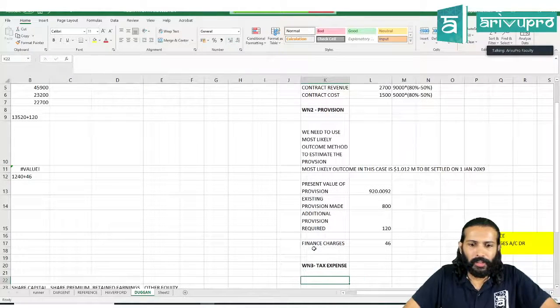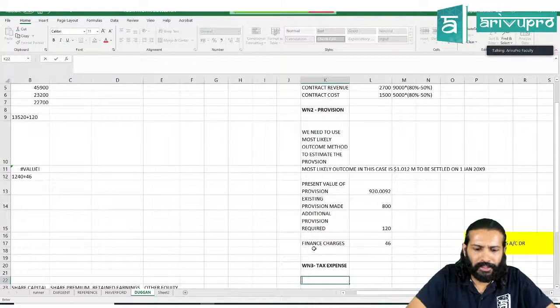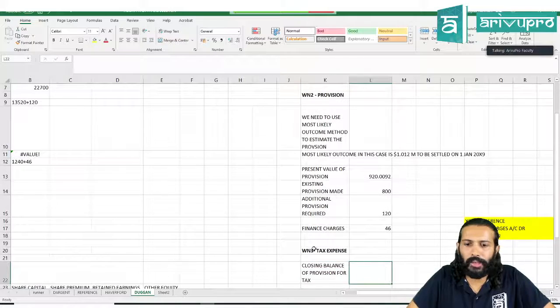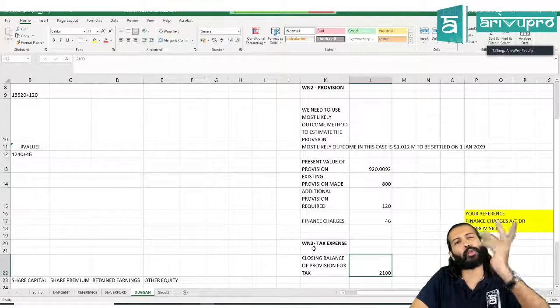How much is the estimated provision? Or can I say closing balance of provision? Would that be right? Because that's how we used to solve, right? Remember our normal working note IAS 37? Closing balance of provision for tax. How much is the closing balance of provision for tax? They've only given it as 2.1 million. So if I have to express in 1000, it will be 2,100. So you require a provision of 2,100.